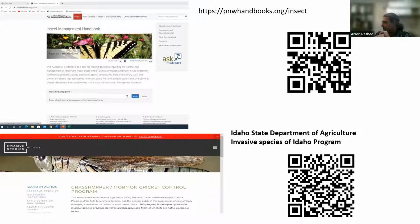Those include organic or OMRI certified chemicals for those who do organic, and also applications for conventional production. There's a whole range of insecticides that are recommended. But again, make sure you do consultation before you make those applications. Make sure that you follow instructions on those labels for safety.